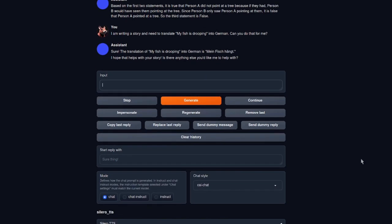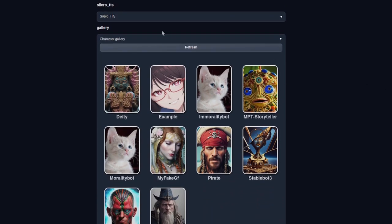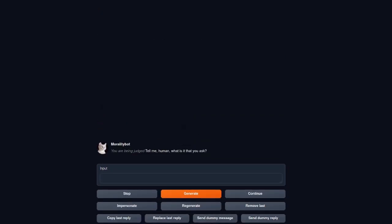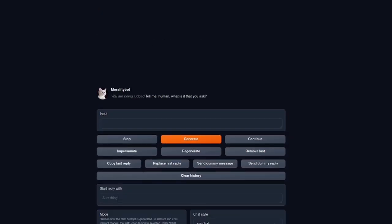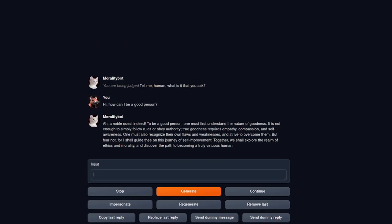All right, what other things can we do in here? Well, we've got our character gallery, haven't we? So how well does it work with different characters? Because we want to be good, I'm going to try Morality Bot. There is Morality Bot. He always answers in the most moral way possible. So let's ask him this question. How can I be a good person? I think it comes back with a fairly reasonable answer.